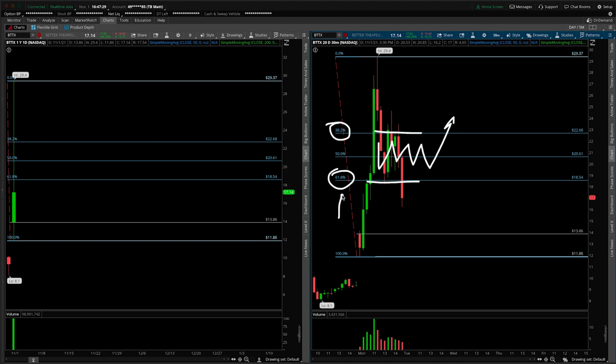Very simple. But as you can see, into the close, what did we do? We violated the 61.8. And what do we know about the 61.8? That is the line in the sand, must-hold area whenever we're dealing with large expansions of range and we don't have structure to go off of. So now that we're underneath the 61.8, the odds of a move back down towards not only the opening print, but the low of day have been dramatically increased. Now, I'm not saying it has to go there, but again, the odds would favor that move more so than a move all the way back into the highs.